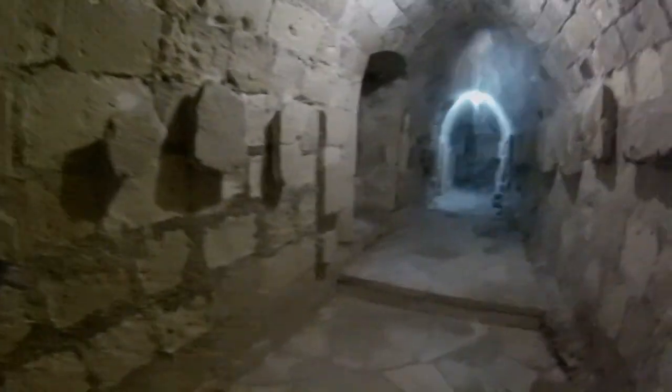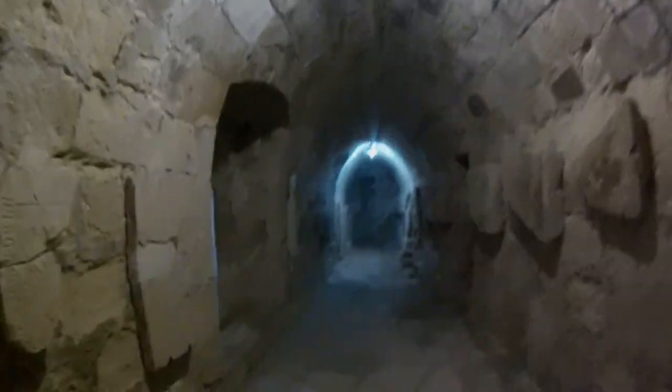So here's the toilet, guys, if it is a toilet. There's another level of it, that's the guard's toilet then, I guess. Just lots more fragments. Charming old building. I love it here. Alright, we're going to make our way around into the other room.